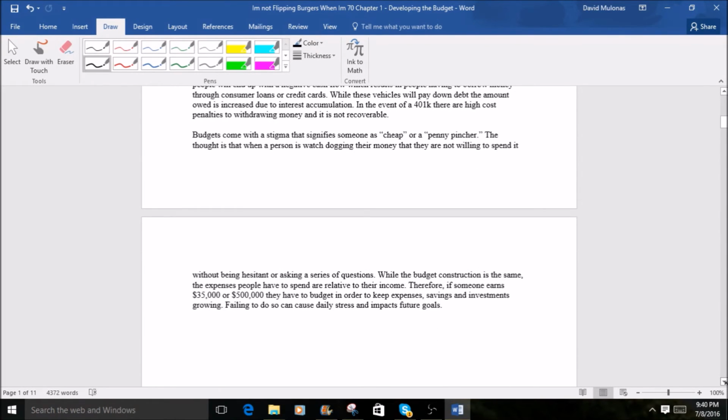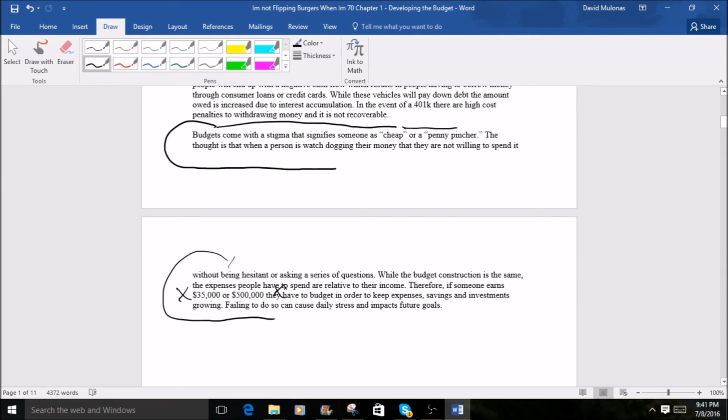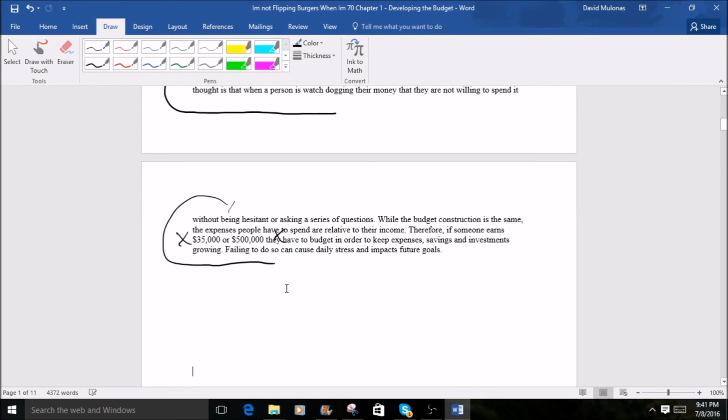So I want to get down here and add one little piece. We see that budgets come with this stigma, that it means you're cheap or a penny pincher. The bottom line is that is just the stigma. You need to look at budgets in the right way, because when you do so, you're going to plan your future out. You're going to be much better off than most people. Remember, 3/4 of all people live paycheck to paycheck. 3/4 of all people cannot afford to retire at retirement age. And the ones who do are the ones who manage their money. So it doesn't matter if you make $35,000 or $500,000. No one's impervious to budgeting. If you do not track it, if you do not manage your money, you will eventually end up in a hole. You will end up in a bad spot. And if not for anything else, you've hurt yourself from having more money in your bank or more money in your investments because you didn't manage your money.